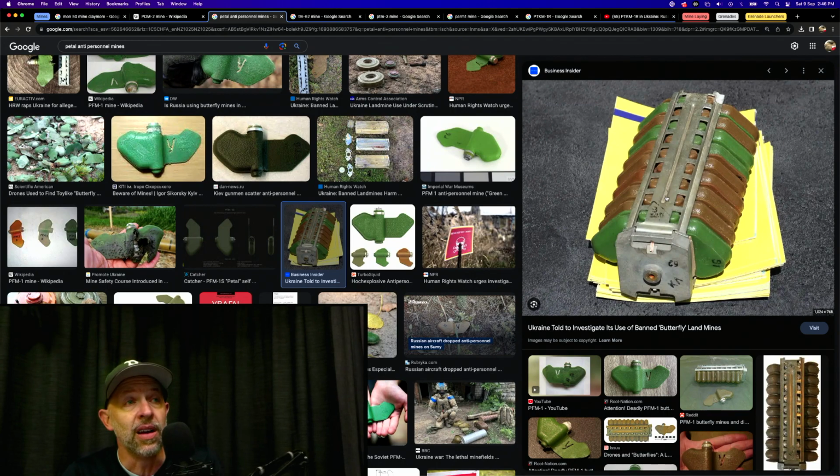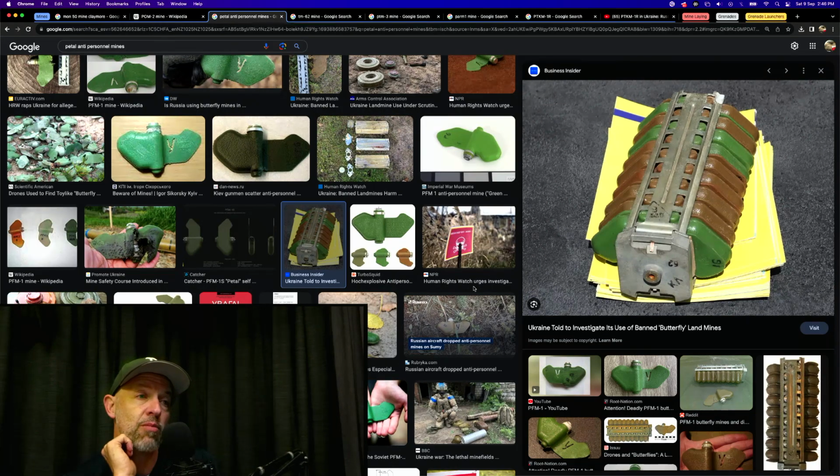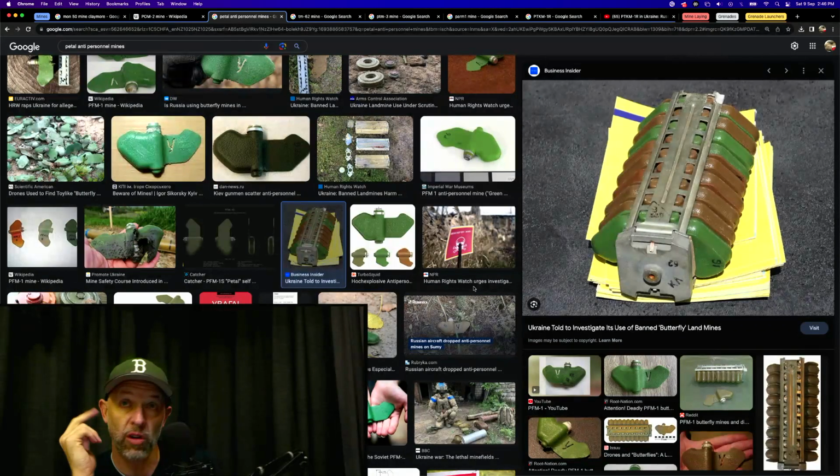So here's a cassette of them used when they're deployed from a mortar or something like that. These can't be laid manually, they must be laid using mine-laying systems. So things like a remote UMZ mining equipment, which I'll get to later in this video, PKM mortar systems, even on MLRS, multiple launch rocket systems, they can be fired from there, and helicopters using a VSM-1 mine-laying system, which I'll get to.